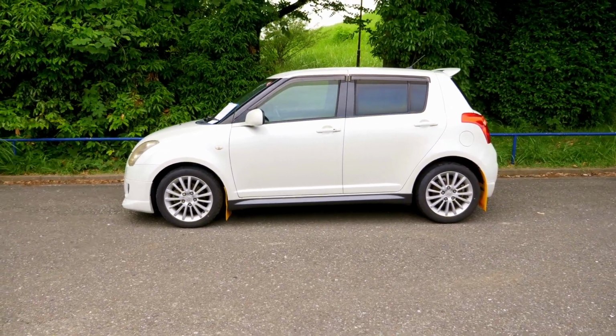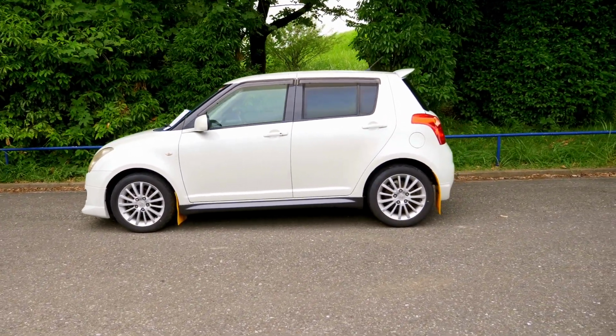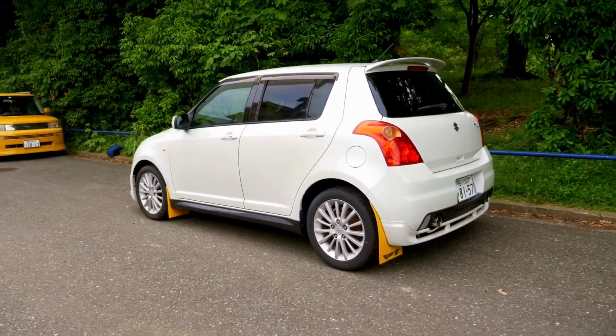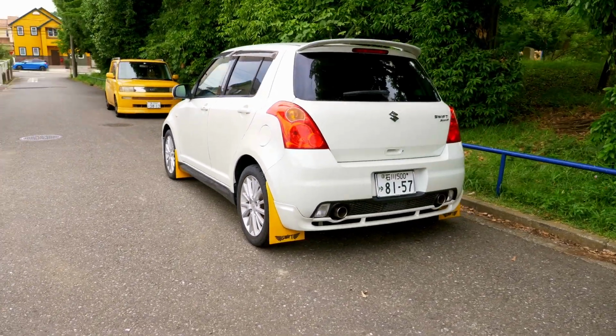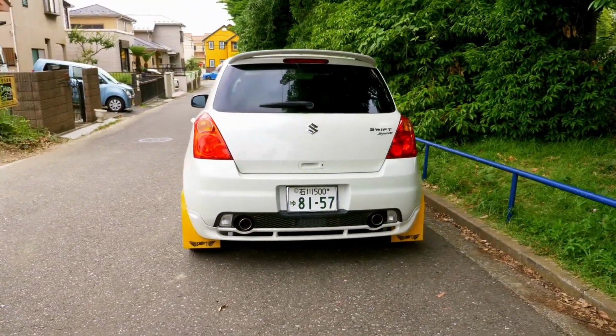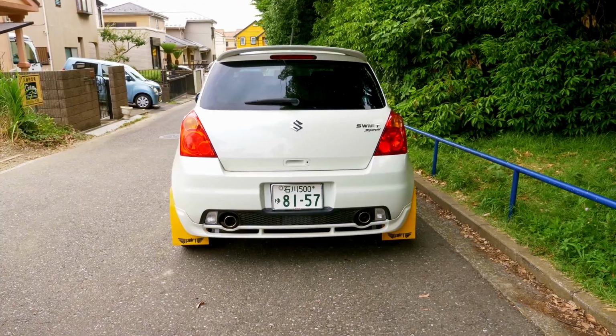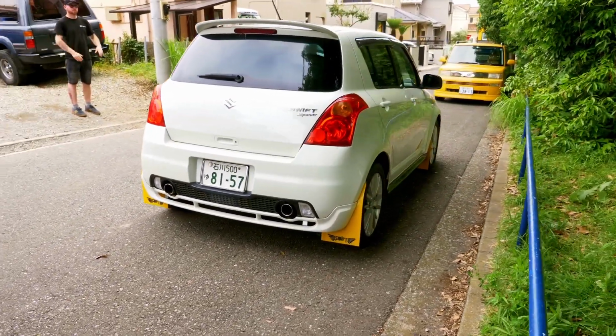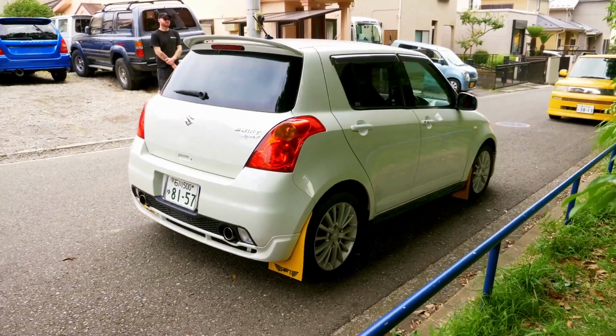And the Suzuki Swift, cool little car. They're bigger than the old Swift. This is what they call the first generation, even though there was a Swift in Canada and the USA that came before this one. That one wasn't called the Swift here in Japan. It was called the Cultus. And so it is a different model, but still kind of the same. It's a tiny little hatchback.